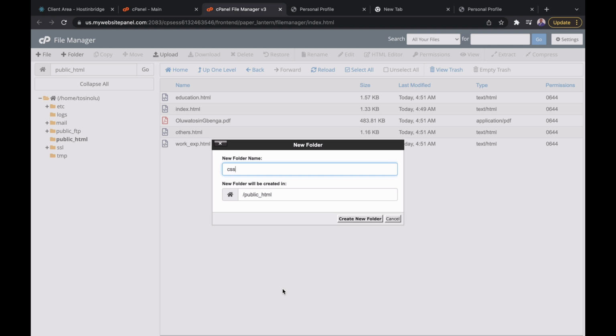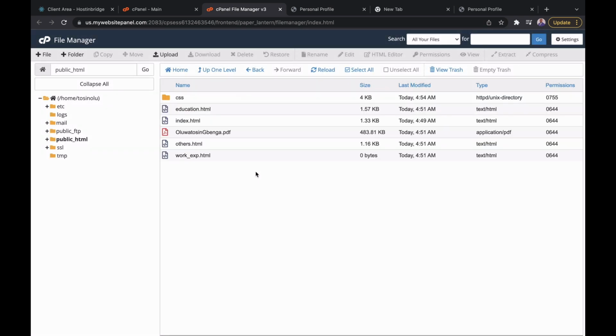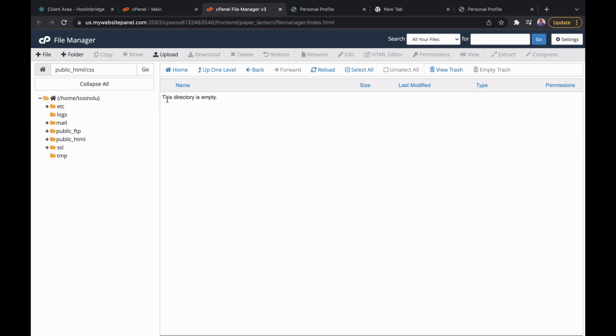That is the same way you will create it. You create an image folder, then you move it inside, or else it will not work. So I'm going to click create a new folder. It's going to create a new folder for me. So I'm going to click the CSS folder. It's empty. So this is where I'm now going to upload my CSS file.